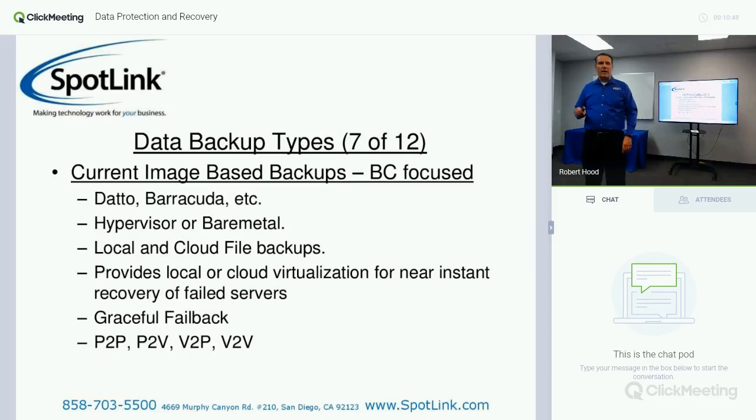Okay, data backup types, number 7. Current image-based backup systems. These are business continuity focused. So these are companies like Datto or Barracuda Backup. They can support either a hypervisor, such as a virtual machine, or bare metal servers. They're both local and cloud-based backup systems. So generally, there's an appliance, a hardware device, that does your local backups, and then those are replicated up to the cloud for offsite business continuity capability.